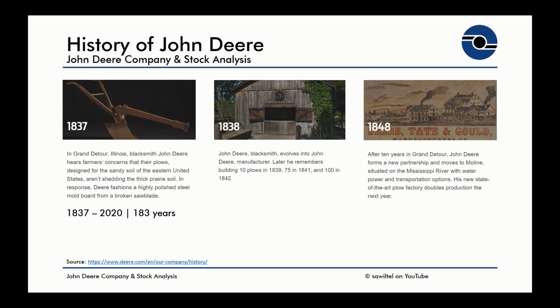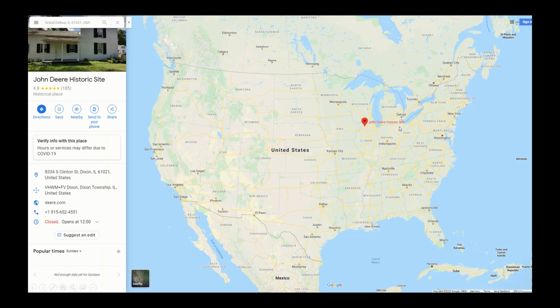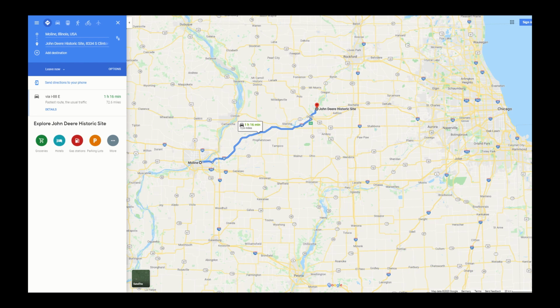I basically just advise you to look at some of the pictures. And as you will see later on, it's a great summary of how the agriculture heavy machinery industry has evolved in the last 183 years. 10 years later, in 1848, John Deere forms a new partnership and moves to Moline on the Mississippi River. So we were starting off in this small town down here, Grand Detour, and then they moved basically a 1 hour drive down to Moline, a way bigger city, which lies on the Mississippi River, which is good for transport and logistics reasons, of course.